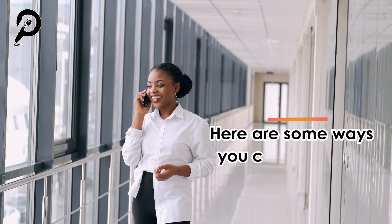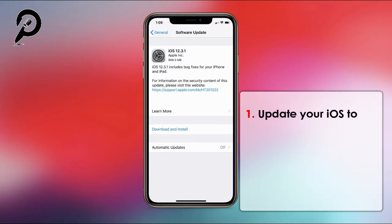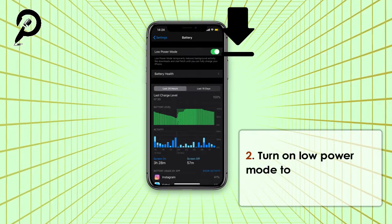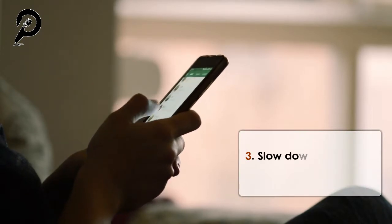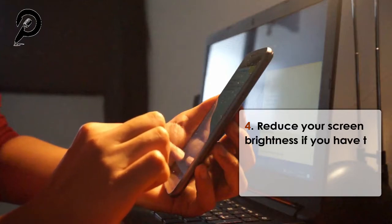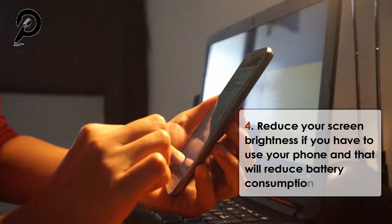Here are some ways you could prolong your charge. 1. Update your iOS to the latest version. This will help maximize the phone's processes for optimum battery performance. 2. Turn on low power mode to reduce battery consumption. 3. Slow down on your screen time. 4. Reduce your screen brightness if you have to use your phone, and that will reduce battery consumption.